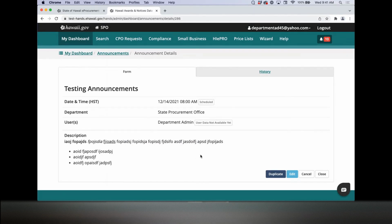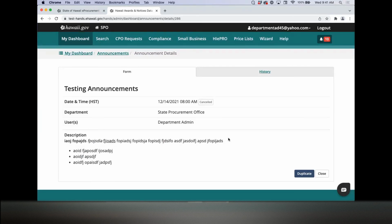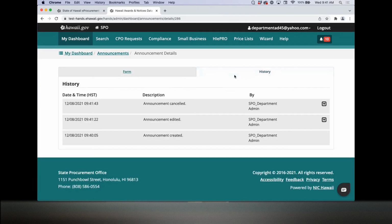Okay, so now if you want to cancel it, you'll only be able to cancel it if you scheduled it for a future date. And you would come into the announcement and you would click cancel. Yes, I'm sure I want to cancel it. And then it will cancel it. See, in the history, you'll see when I created it, when I edited it, and when I canceled it.